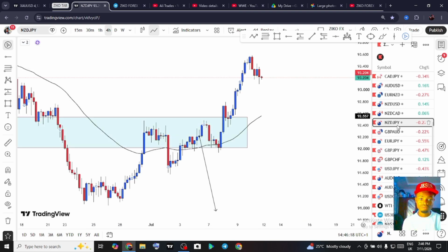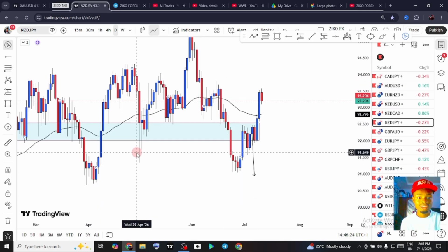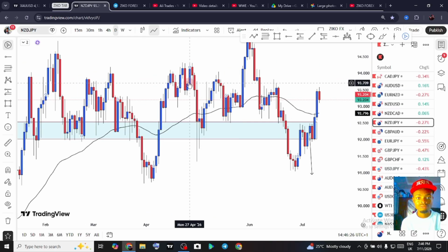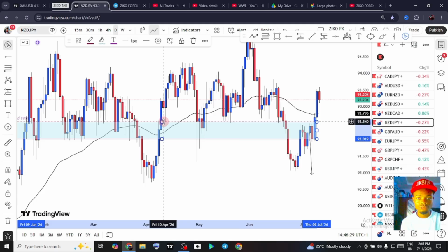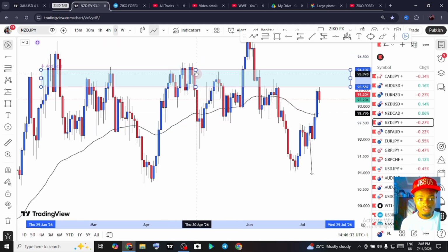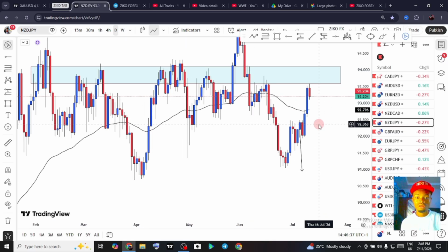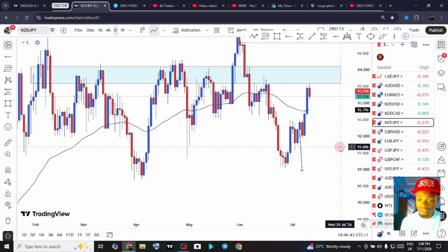NZDJPY. Let's start with the daily. Okay, it is at a high, by the way. That same high that we came from that other time. So we are reacting from this high. Price is almost at that level, by the way, but I'm not paying attention to this market. I don't like it.